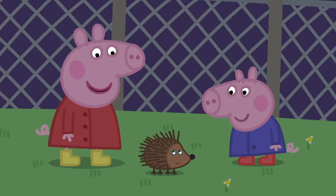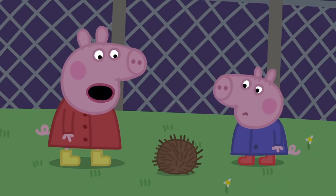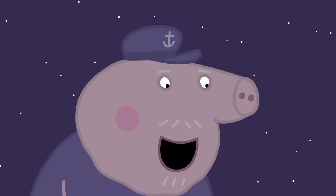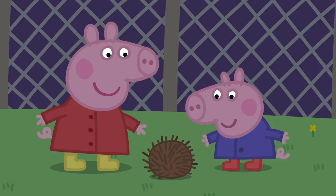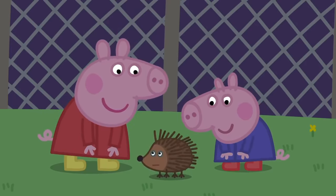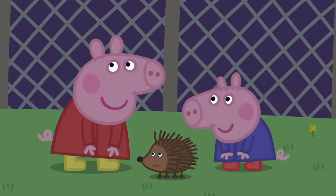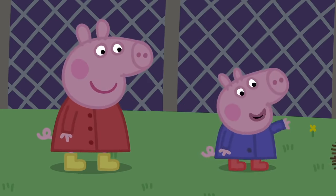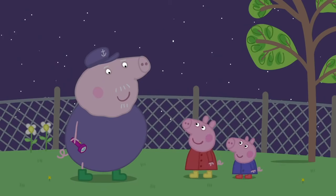Hello, Hedgehog. Oh, he's rolled into a ball. Yes, Peppa. He is very shy. Come out, Mr. Hedgehog. Don't be scared. I like hedgehogs. They are very good at keeping slugs and snails off my lovely lettuce. Bye-bye, Hedgehog. Bye-bye. Are there any more night animals, Grandpa?